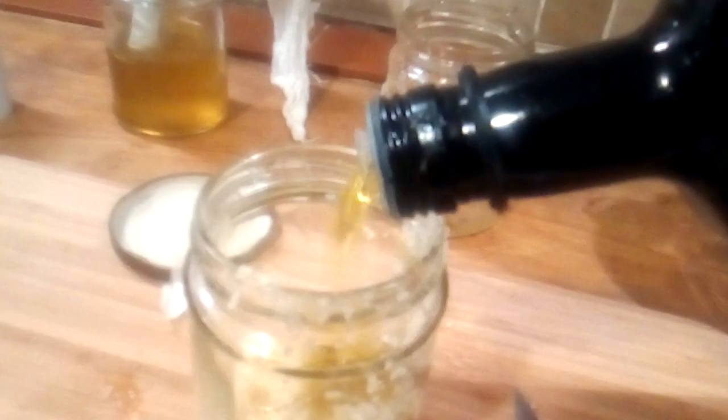So there we are. We've got all the garlic in the jar, nicely minced up with the garlic press. And it's quite simple now. Just pour in the olive oil.